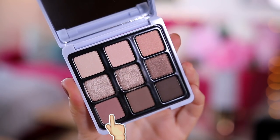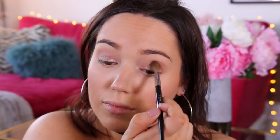That is gorgeous. I'm just going to blend those. And then into the crease, I'm going to take this kind of matte pale pinky shade. Oh my god, these eyeshadows are literally stunning. I love them. Should I darken it up or should I leave it like quite a fresh look?